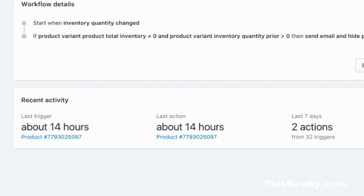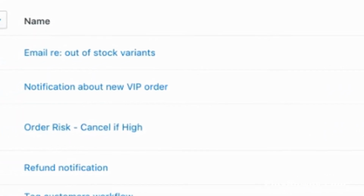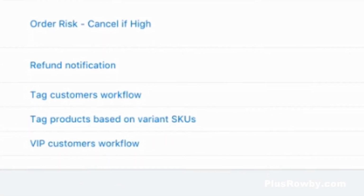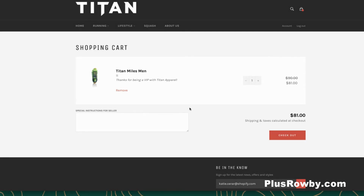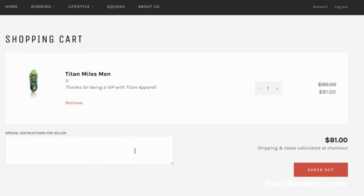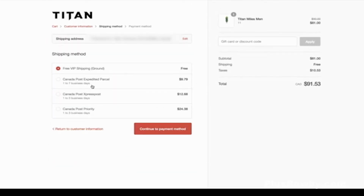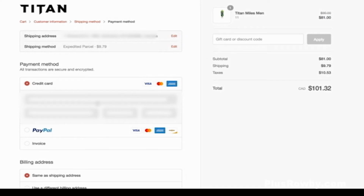Okay, so we've got a few of those set up. What I'm going to do is go back and make another order in here and see if we can trigger a few of those. So here I am. Actually, this item, I happen to know there's only one size 11 left of the Titan Miles men's shoe. So I'm going to check out on this one as well. Pay for it with my fake credit card. Complete the order.